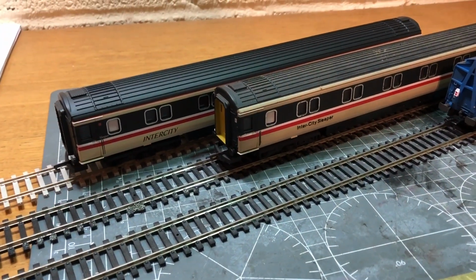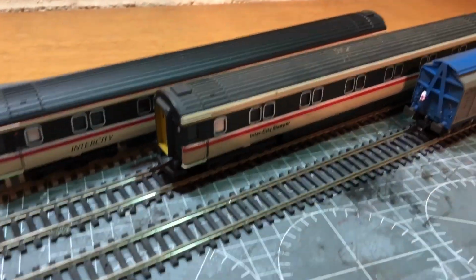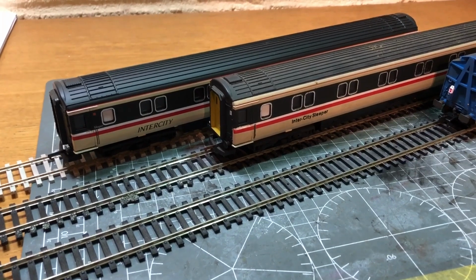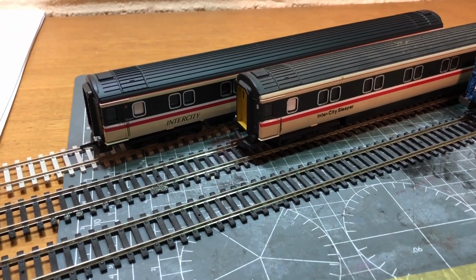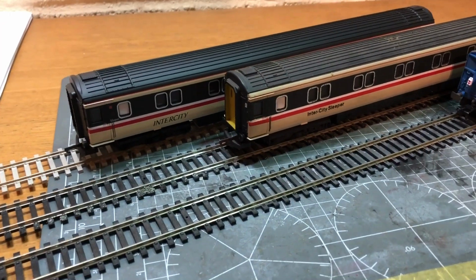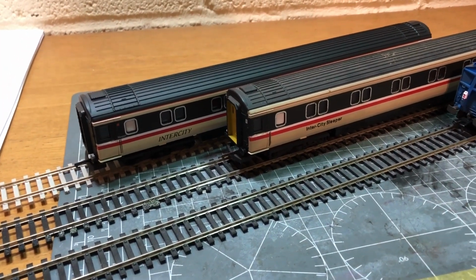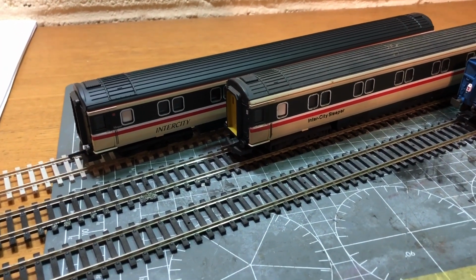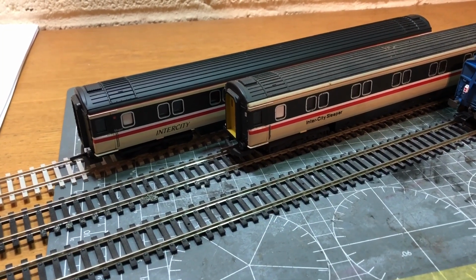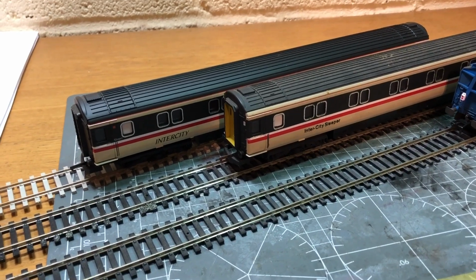So this time I've gone for a similar approach in that I've put together a lot of objectives that I want the layout to have, and then I've built a plan around that. So the first one that I wanted is that it needs to be fun. I want to be able to play trains with it, so to speak, and generally run things and have a lot of fun with it.